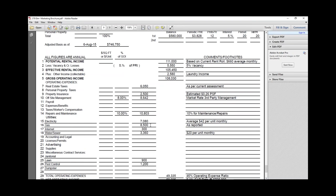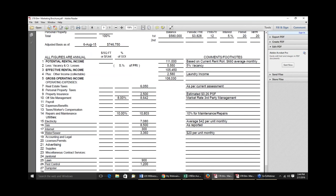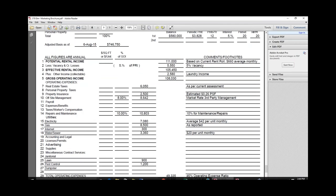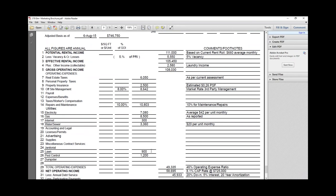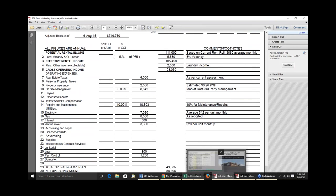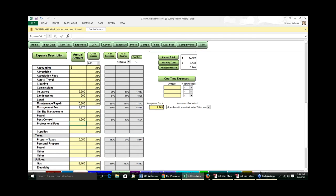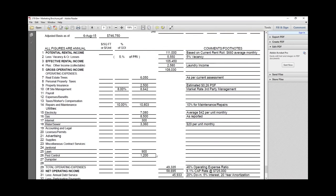Okay, now the utilities, here we go. 8,500, 300, and okay, so if we add these all together, that's 12,160. I'm just going to dump all these numbers together under utilities and say 12,160. That's not what I wanted. All right. And that's it. Lawn, 900, pest control, 1,200. So we'll go back here, lawn, landscaping, 900. Pest control, 1,200. And that's it. That's all they're giving us for expenses.